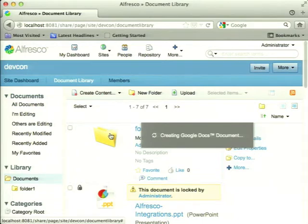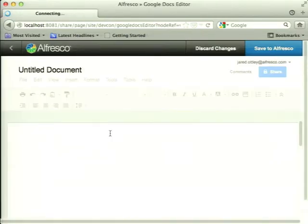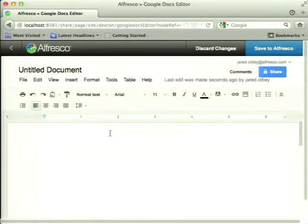I've already authenticated into Alfresco, so there's already a trust relationship between Google and Alfresco in this. So we're going to go ahead and create a new document. In this, we have 3 options within the UI. We wanted to be as unobtrusive as possible, so this is just a quick little bar across the top, and the body itself is embedded as an iframe.